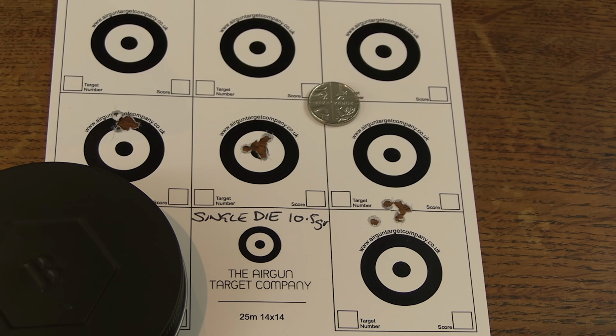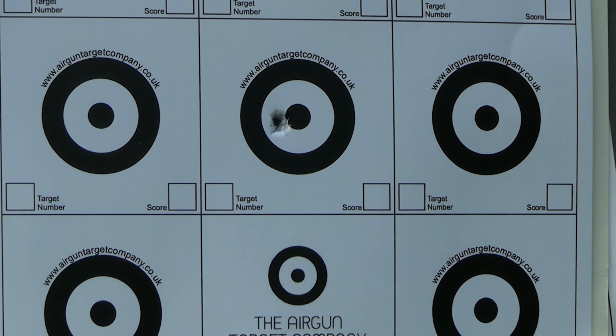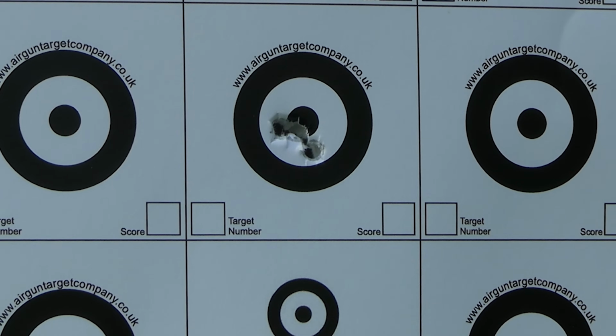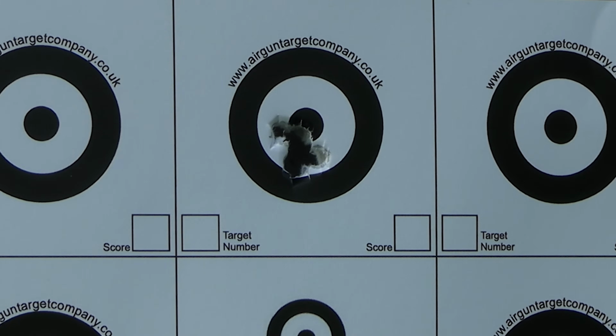That 40 meter group was actually let down by one pellet, and the remaining four measured just 7 millimeters from center to center. For my money, I think I would be happy to pay the bit extra for the Benjamin Match Grade single die. Now, they did drop a bit between 30 and 40 meters, but it only amounts to about an inch, and I think I'd be happy to compensate for that with a bit of holdover to take advantage of that grouping and the extra wallop delivered by that 10.5 grain pellet.